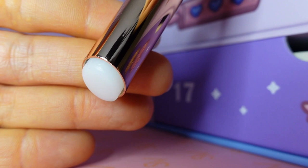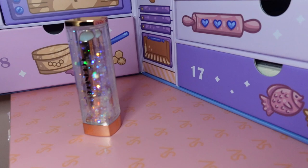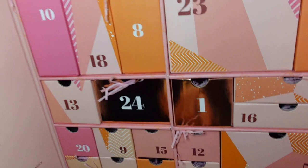So it's just a clear colorless lip balm. Oh man, I just want to sit here and play with this. It's so cute. What do we have down here for day 14? Oh, yeah, one of these tough drawers?